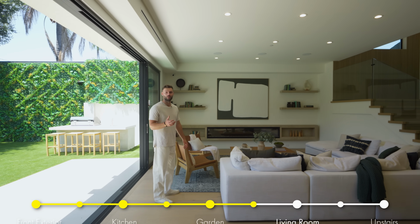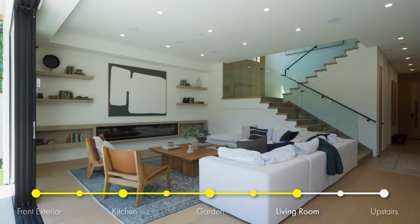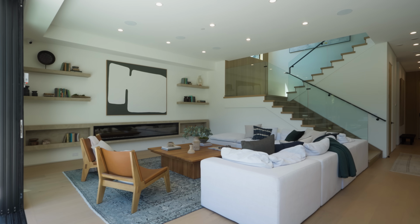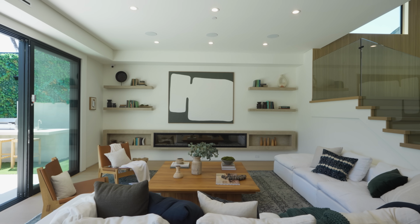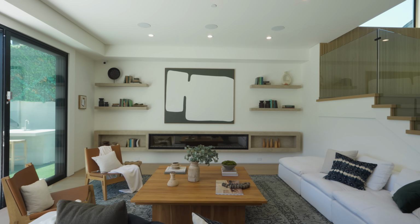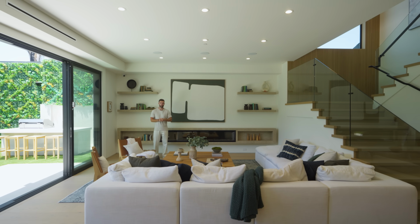Continuing with our in and outdoor living, we step back inside to your living room. Now check this out, there's tons of seating. You could probably comfortably sit 15 people here and have a really nice gathering. If you did want to put a TV on here for more of a day-to-day TV watching spot, you can, although I personally appreciate having the art here and having your dedicated movie room.